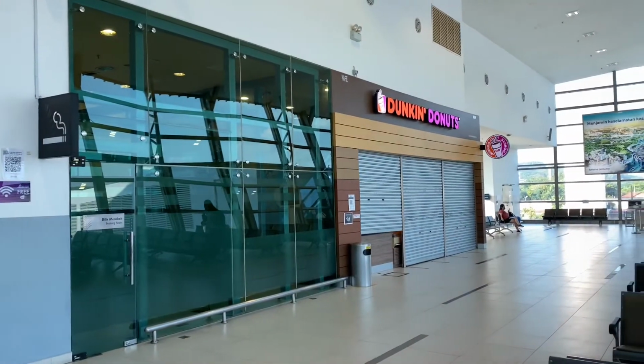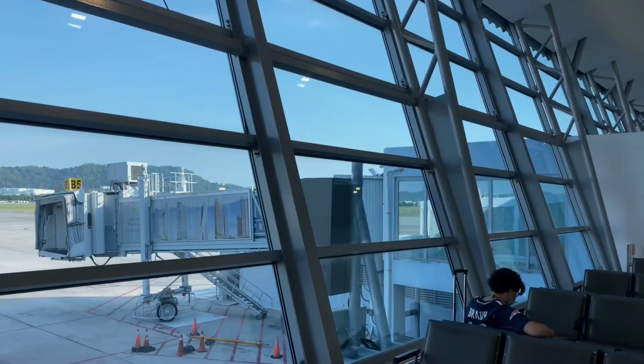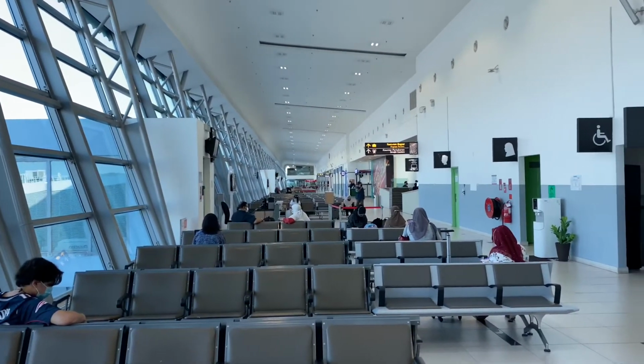It's a shame that Dunkin' Donuts is closed. I just happen to be craving donuts at this time. Here's a look at Penang Airport from this angle. Note the Tom Brady fan on the bottom left. They're pretty rare here in Penang.